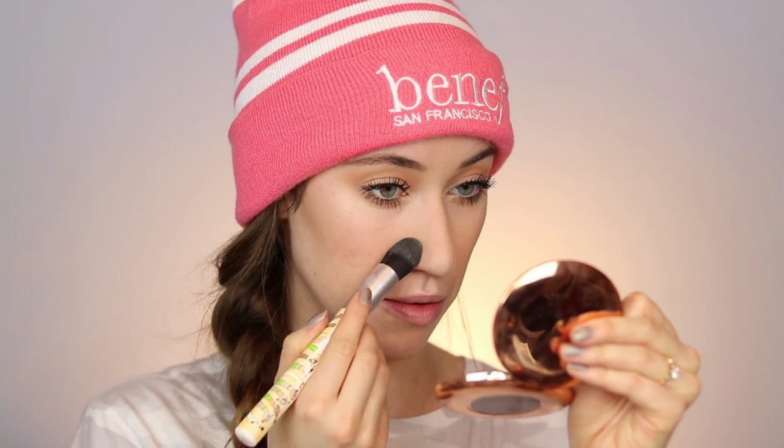This, for example, would be what I would do throughout the day. Take a little brush. You could probably even use your fingers, but a brush works best for me. And just kind of touch up around the nose area. Nobody has to know.